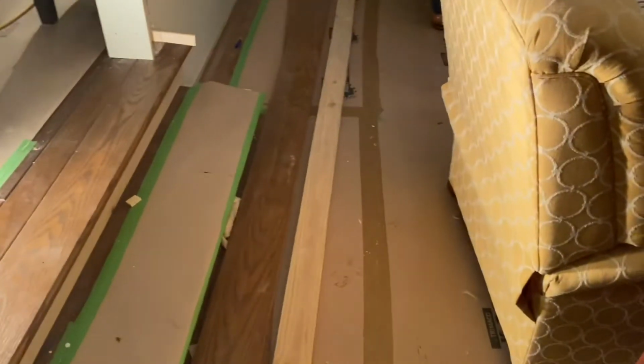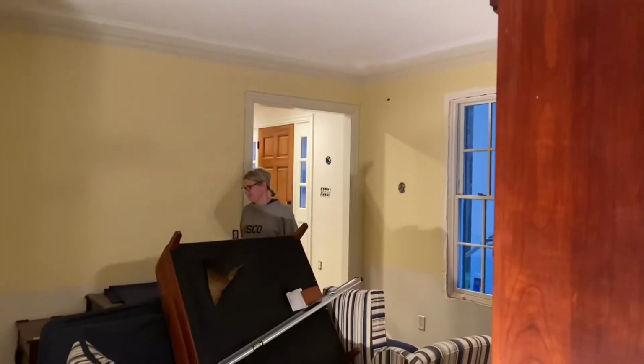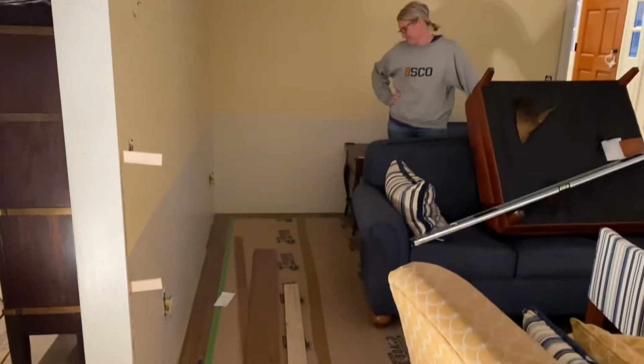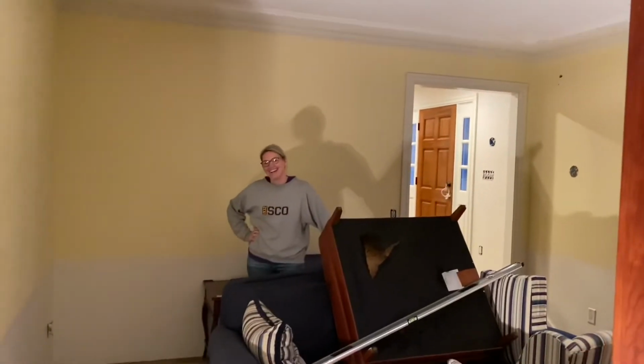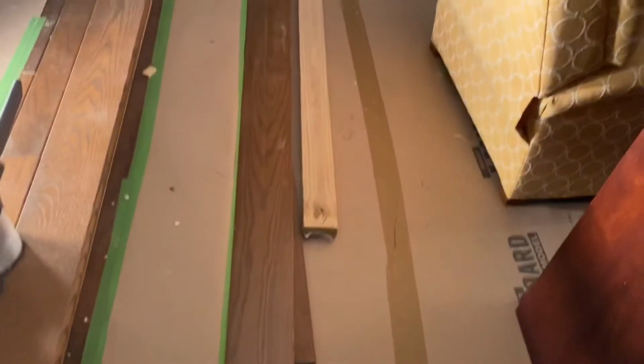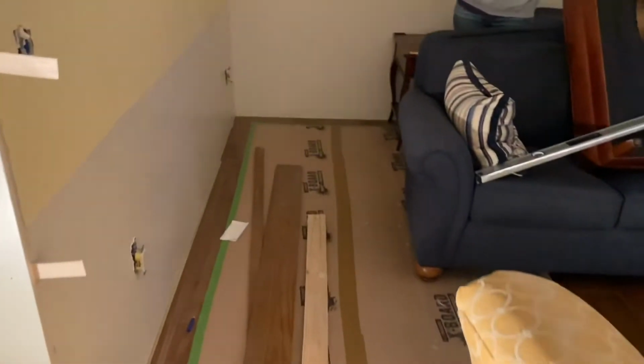This is looking tremendous over here because all that wood is gone. Woo-hoo! Look at all this space. It's like 60 more square feet right there, or something. Whatever. It's a lot though. I mean, there's a lot of floor space. It has made this room feel much bigger, especially once we get the furniture pushed back.